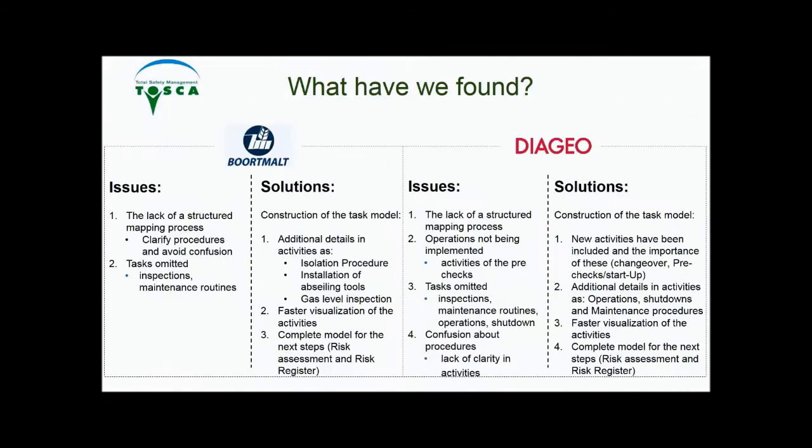What have we found in Boortmalt and Diageo after the data collection? Mainly the need to create a structured mapping process where the procedure is clear and thus avoid confusions, who will execute the tasks, and the right tools and equipment to use. Additionally, we found that some tasks are omitted and there are new operations to consider. All these problems were solved once created the mapping process on task hazard software.